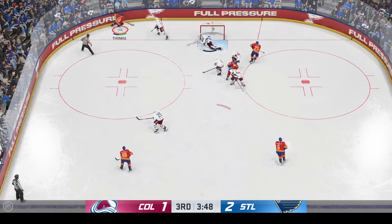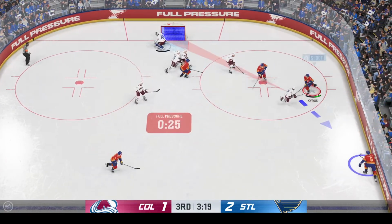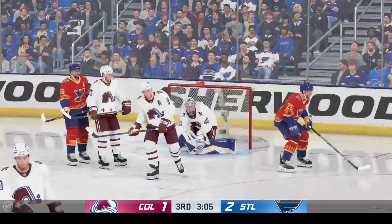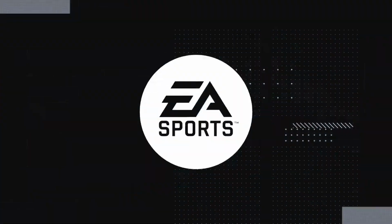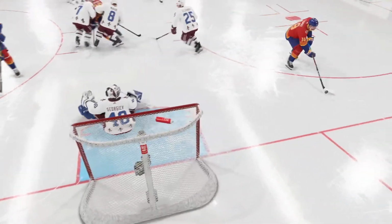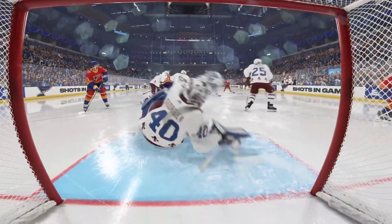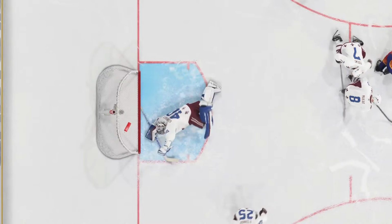Oh, he made the save! How did he stop it? I have no idea, James. I mean, he was down and out, but profound athleticism and desperation got him back in to make it. Let's have a look at that last save again. It was absolutely incredible. You're under pressure, you're under attack, really under siege, and you find a way to get to the puck. This is the stuff that champions are made of.